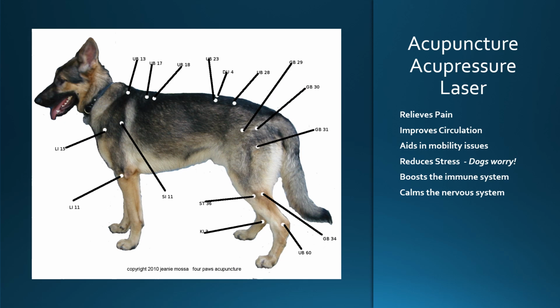No matter if you're doing the Western suggestions for your dog, you can combine them with alternative medicine and traditional Chinese medicine. I treat a few dogs with wobblers, and I use acupuncture, acupressure, and laser. And combined, these relieve pain, improve circulation, really help with mobility issues, and reduce stress. Dogs worry when they can't walk, they worry when they're in pain. It boosts the immune system, and it calms the nervous system.